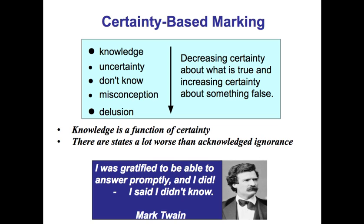This is why I use CBM in my science classes, because in science there is a particular danger in thinking that you really know something to be true based on life experiences and what you think you're seeing, and it's not true, and therefore it's a misconception. A misconception in science can really cause problems. It's really difficult for us to sometimes give up our misconceptions. And sometimes those misconceptions can be so ingrained in us that they actually become delusions. We are incredibly certain about something that is actually false.